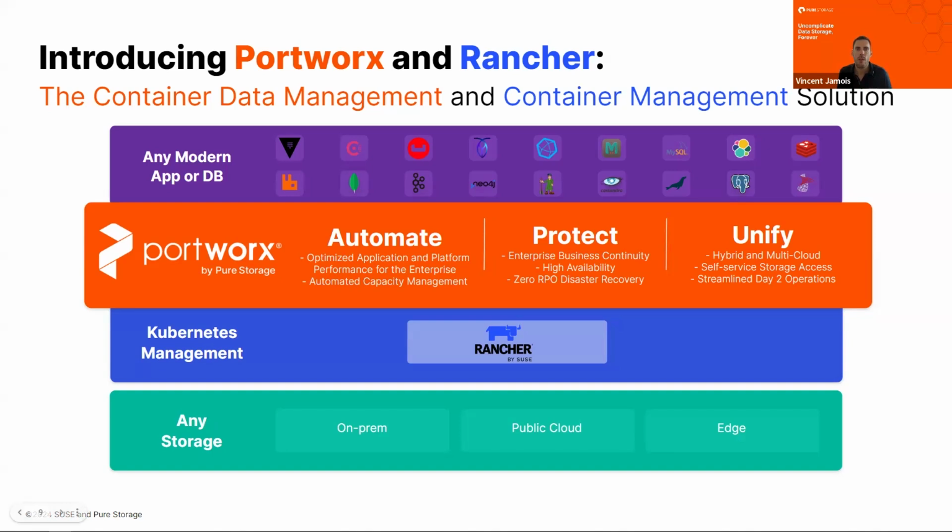Using Portworx and Rancher together, organizations can maximize developer productivity with a unified storage for Rancher clusters anywhere. Rancher and Portworx enable enterprises to build on hybrid multi-cloud environments to provide a consistent, centralized management of Kubernetes clusters, no matter where they are located. Self-service storage access drives developer productivity, reducing wait times, giving developers more time to do what they do best, developing applications. And Rancher Prime and Portworx streamline day two operations for developers, reducing manual tasks.